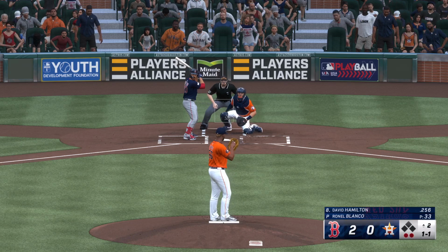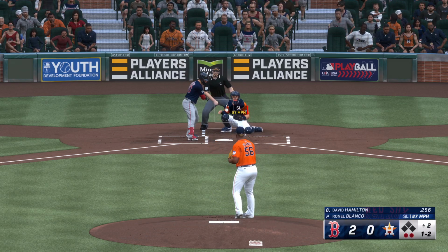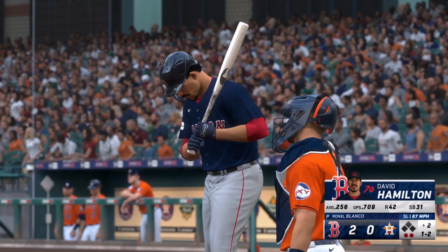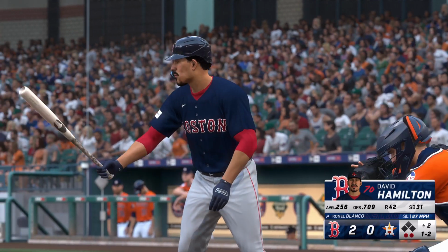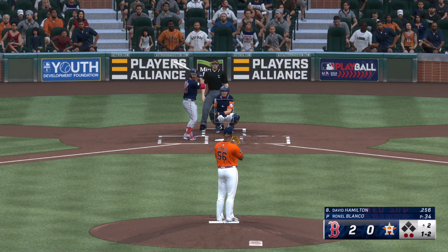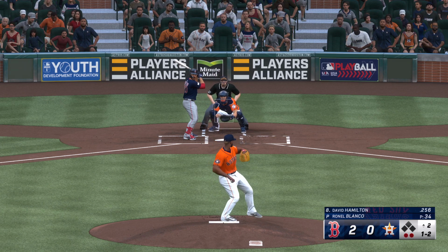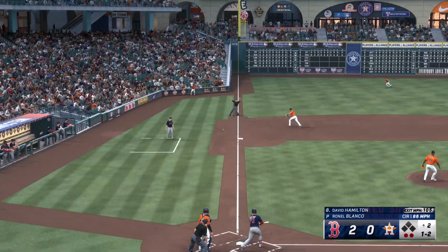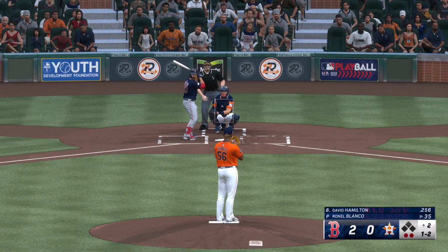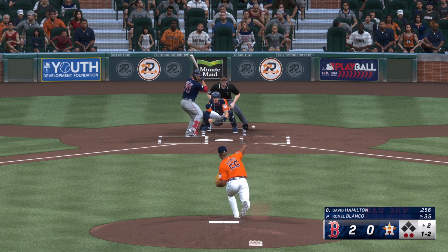Two outs, bases empty. And now the rookie second baseman, David Hamilton. And a swing and a miss there. 1-2. The wind of the pitch. On the ground. That's foul. And it goes just foul. Red Sox leading by 2 here at the top of the second.